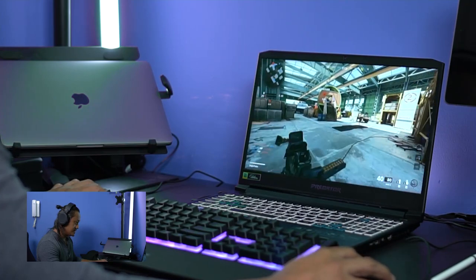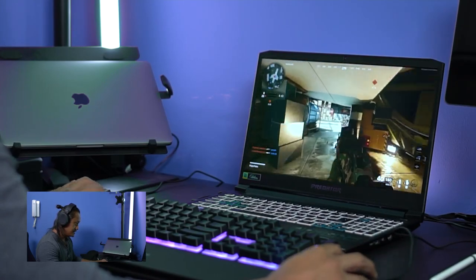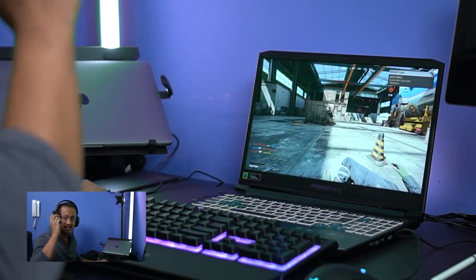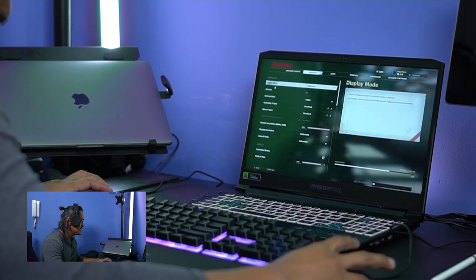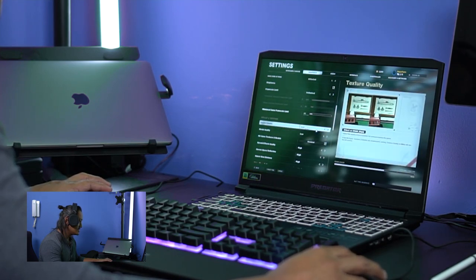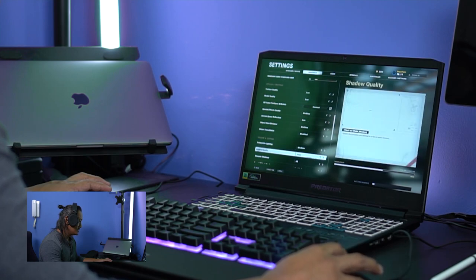It is a little bit choppy. It's a bit choppy. It's not smooth at all. Not smooth. It's not smooth at all. So let's keep changing it till it's okay. So let's just do low here on the texture and model, even special effects. Hard point is secure. Yeah, let's just go everything on medium.